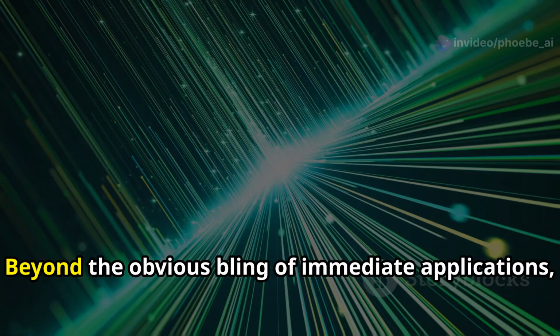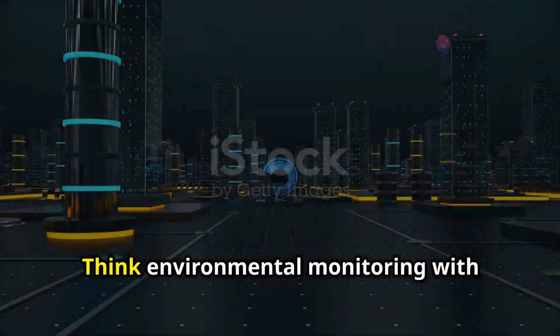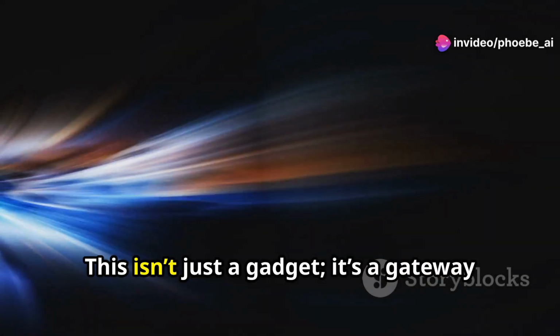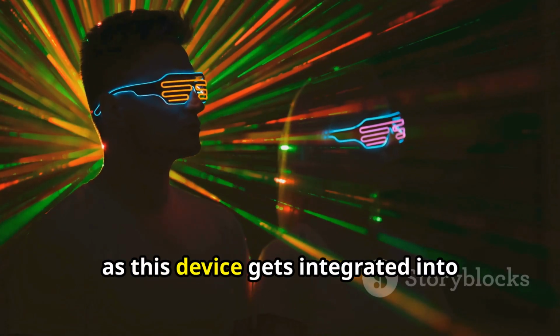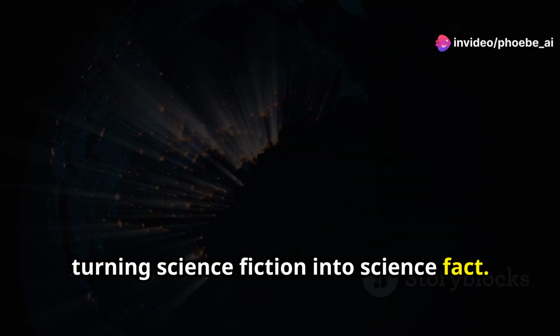But wait, there's more. Beyond the obvious bling of immediate applications, this device is sketching out the blueprint for tomorrow's innovations. Think environmental monitoring with pinpoint accuracy, or peeling back new layers of the quantum universe. This isn't just a gadget, it's a gateway to the future of technology. And speaking of the future, as this device gets integrated into everyday tech, its impact will stretch far and wide, turning science fiction into science fact.